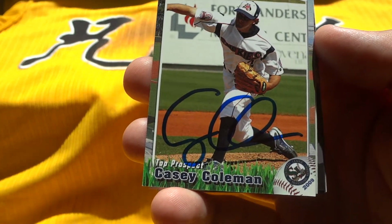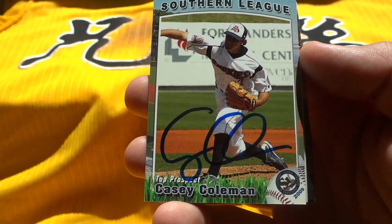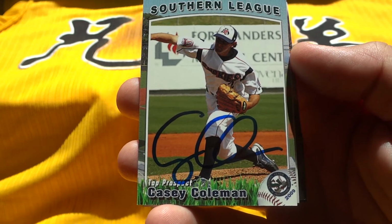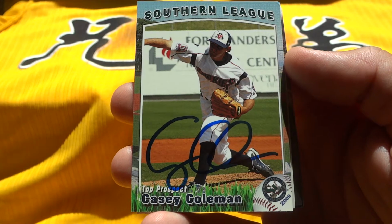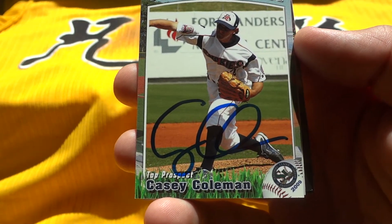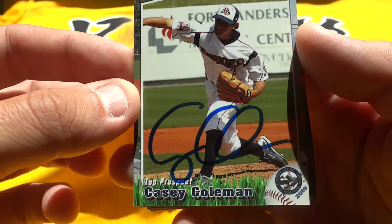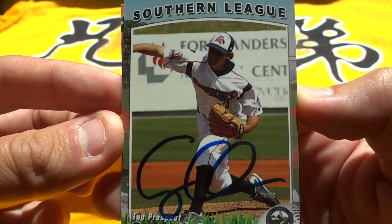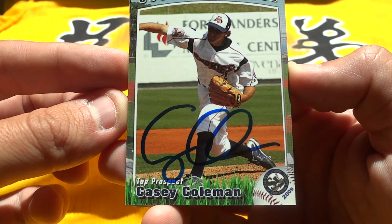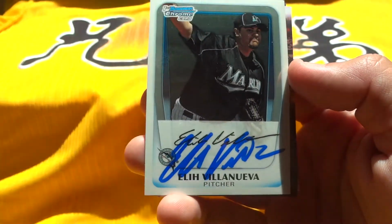Then towards the end of spring camp, the Brothers were having tryouts for other foreign players to keep them in their minor leagues over in Taiwan in case one of the other foreign players didn't work out. They'd already have someone in country and they could just move them up. So one of those guys was Casey Coleman. That was pretty cool because I never thought I'd get this card signed. I've had it since 2009, one of those cards I'd just given up hope on.